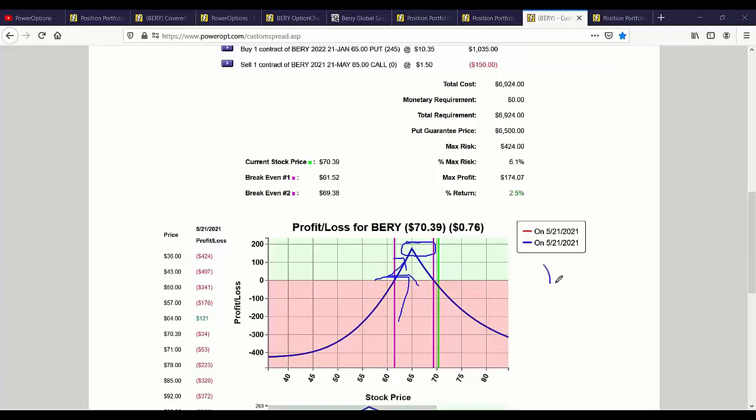We had collected $1.50, but the buyback cost for that call, I'm sorry, I sold it for $1.50 earlier in April when the stock had gone up to 64 or 63.50. Then it pulled back, and I could have bought it back in April, but then it started to move back up as we saw, and then the implied volatility increased.